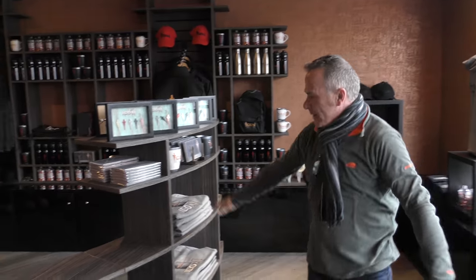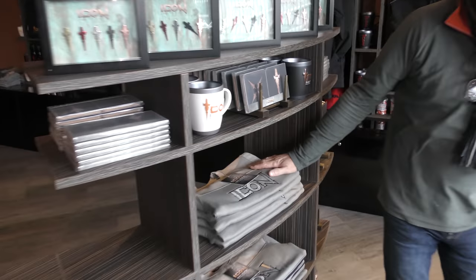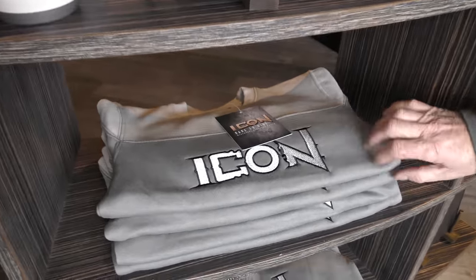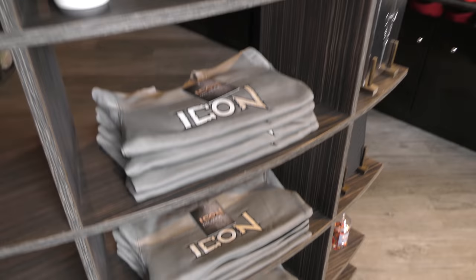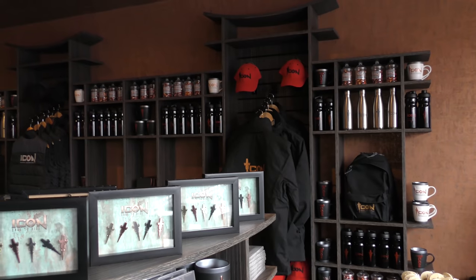Definitely. Teaser there of the new sweater. Nice folded in the way I like folded things. The Icon Shop's always well presented. Always has been. It's been fantastic from day one, definitely. Expect anything less.